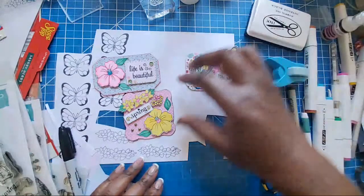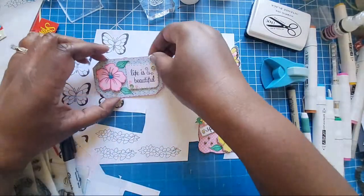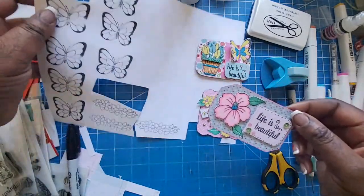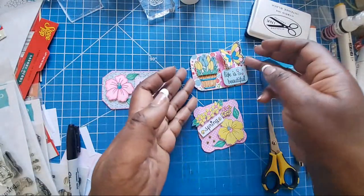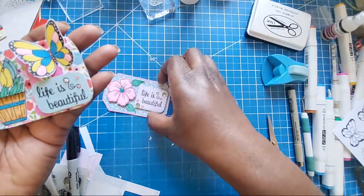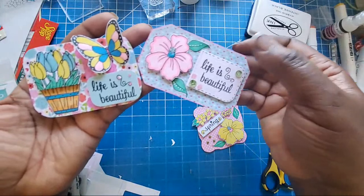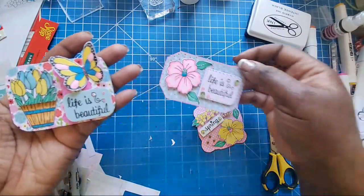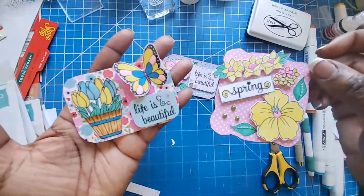All right, y'all. So from cereal box, from stovetop savory stuffing box to embellishments. How adorable are these? I don't think they need anything else on them. They don't need another thing. Perfect the way they are. Perfect. Look at that. And I had fun making them.